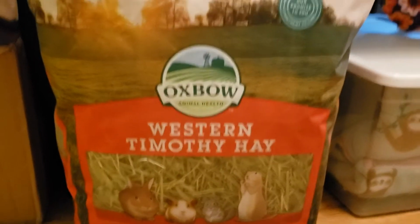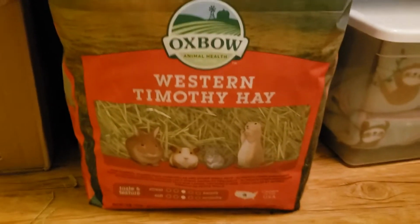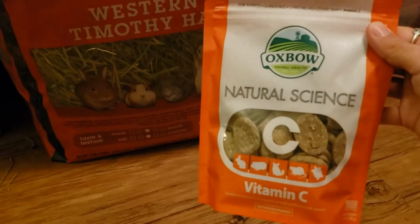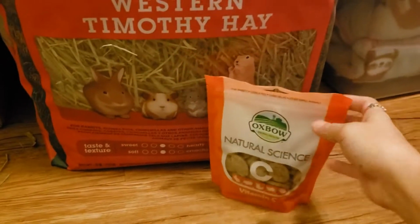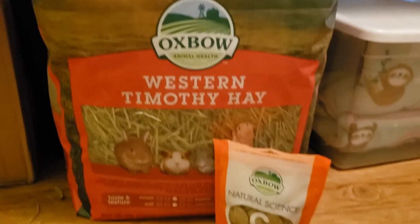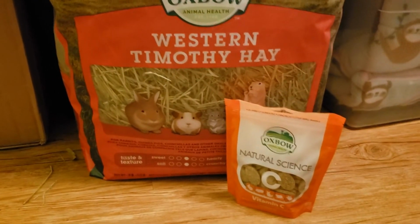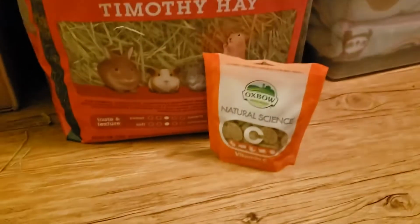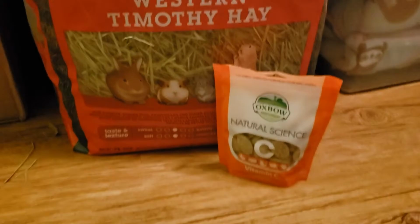So I did need hay for the piggies, which I got. And I also needed their vitamin C cookies, because I was running a little low on those, which I got as well. And that's where I should have stopped. And had I done the curbside pickup, I would have stopped. But I decided to peruse the aisles. And where the little cookies were, these were part of a sale.